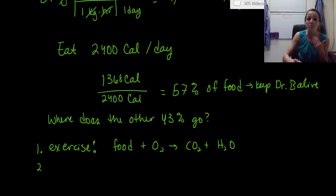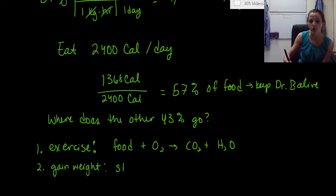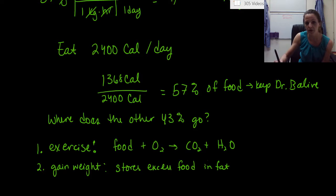Alternatively, if you don't burn that extra 43%, it turns into fat. So you gain weight. What that means is your body stores excess food in "fat." Okay, and I'm going to put it in quotes because I don't want you thinking that you have like a steak that's just sitting there. It's obviously been decomposed, but you definitely store it as fat.